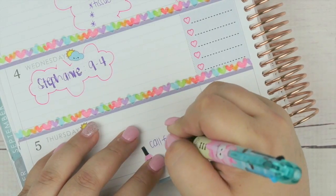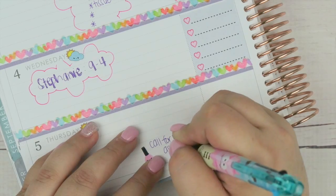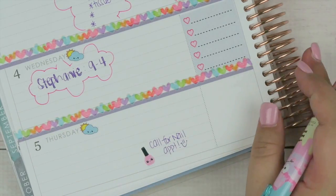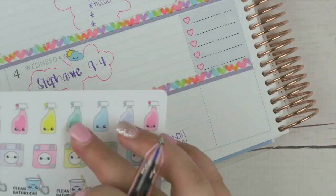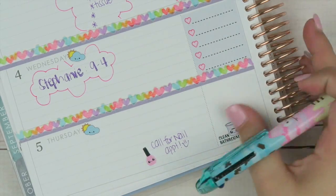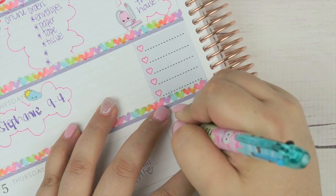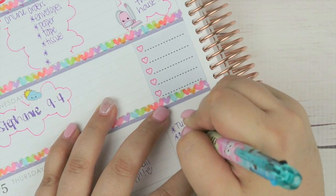So I put down a little itty bitty bottle of nail polish, and then I will go ahead and follow that up with a cloud as well, and then fill in a little more details for Thursday, which includes cleaning the bathroom. So again, using one of my new stickers from the cleaning sheet. It has a cute little toilet brush, if a toilet brush can be cute. The bucket's cuter. Anyways, I'm rambling.